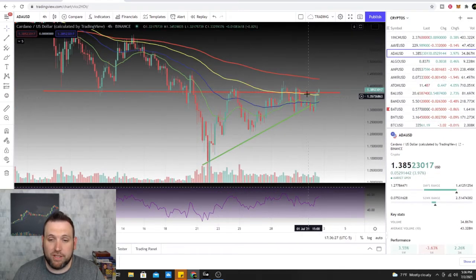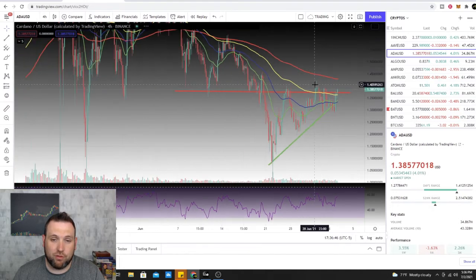Cardano getting a little wonky there towards the tip of this consolidation, but it does seem to be breaking out above it as it is crossing that $1.37 area, testing the 1.40. The 200 is at 1.42. So we're just a couple of cents away from Cardano being bullish on the 4-hour chart.